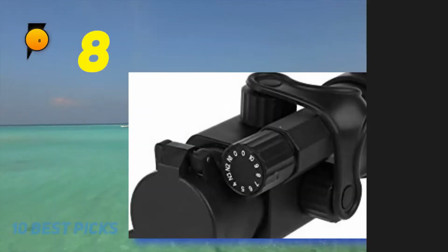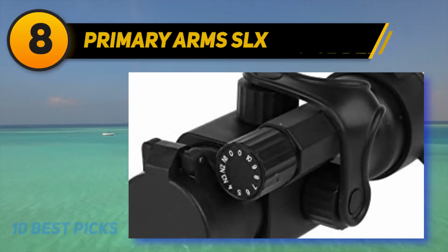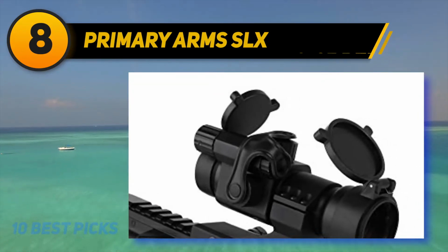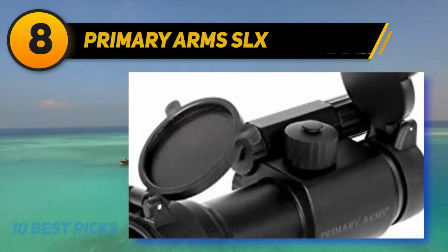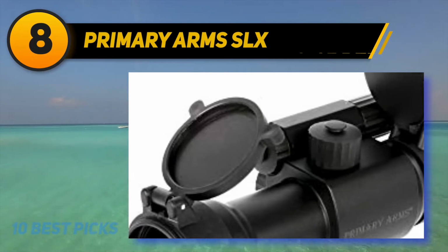Number 8 on my list. Primary Arms SLX. This optic, like most from Primary Arms, has a great reputation and is offered at a great price. The battery life is nearly unbeatable when it comes to budget optics, and the flip caps are of high quality, something many manufacturers cheap out on.